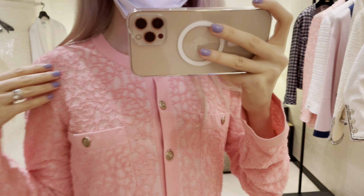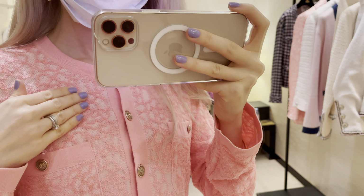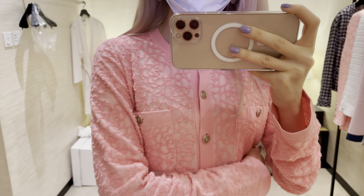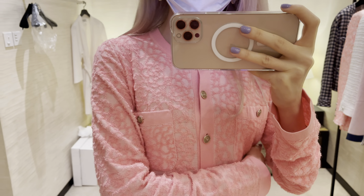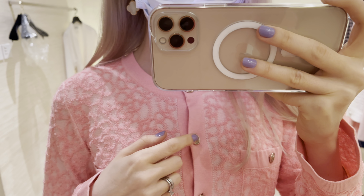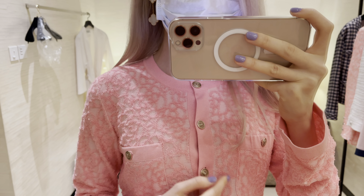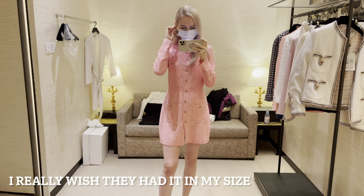I really wish that it was in my size so I could show you the fit properly. I'm pretty sure my size would be just perfect, and I don't think I need to wear it with the belt because of the waist. It's already pretty flattering. I have to say that this is actually a cardigan. It's not meant to be worn as a dress. I would have to get shorts for it or wear it with trousers because it's just too short. The buttons go quite high up and I would be worried to wear it as a dress just like that unless I add the buttons.